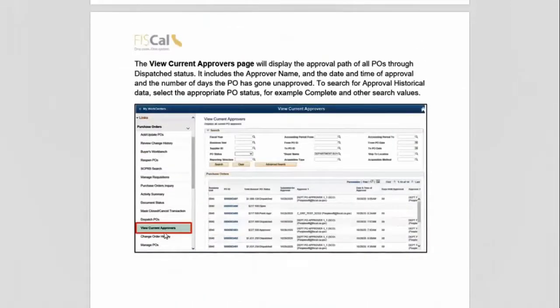The view current approvers page will display the approval path of all the POs through the dispatch status. It includes the approver name, the date and time of approval, and the number of days the PO has gone unapproved. To search for approval historical data, select the appropriate PO status, for example, complete, and other search values. So you can enter any of the search parameters and click on search in order to view the data for these purchase orders.